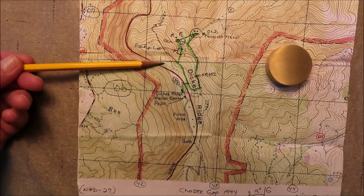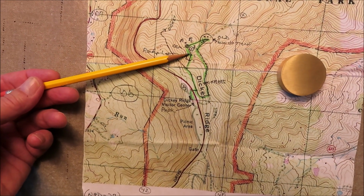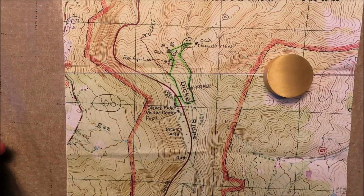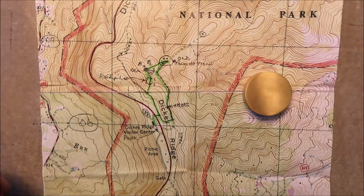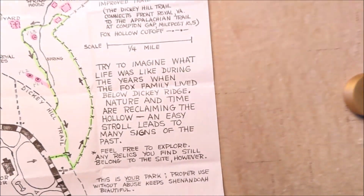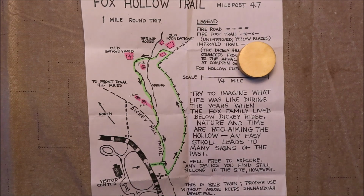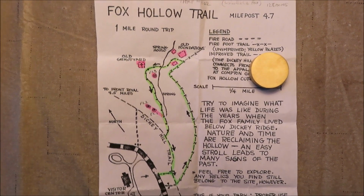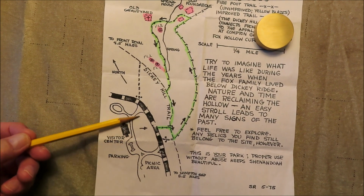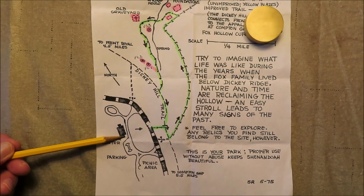Now, this map from 1994 does not have a very good pictorial representation of this Fox Hollow loop. So I'm going to switch to a hand-drawn map that I saw on the Shenandoah online records. This is Skyline Drive, and this is mile marker 5. This is the Dickey Ridge Visitor Center over here.